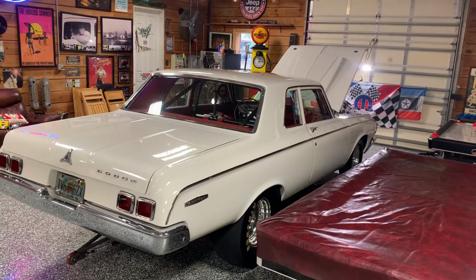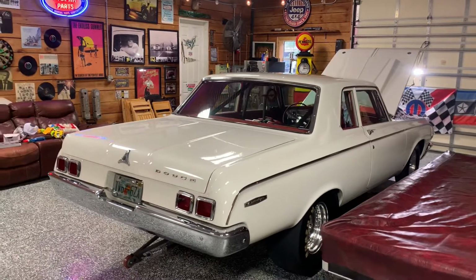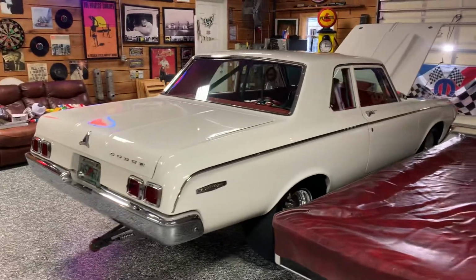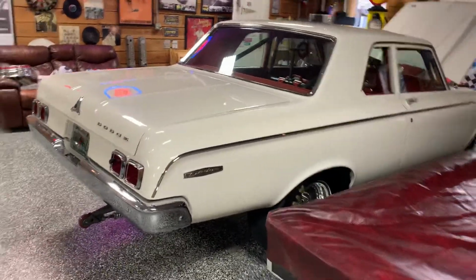Pretty, isn't she? We remember a while back I had a black 330 in here with a Hemi in it, and it was really a nice car. That car went up to Wayne Shadinger in Georgia. He's already lusting over this white one. We'll see how that goes.